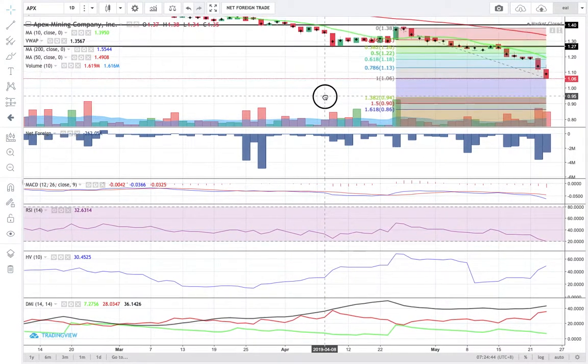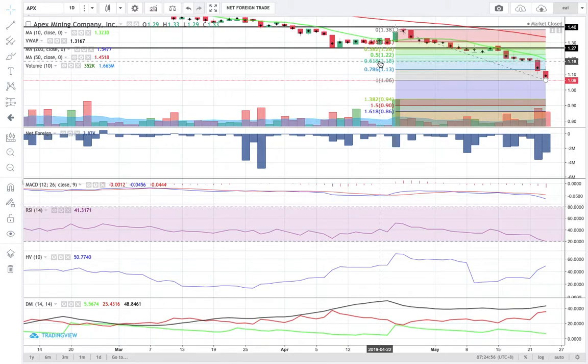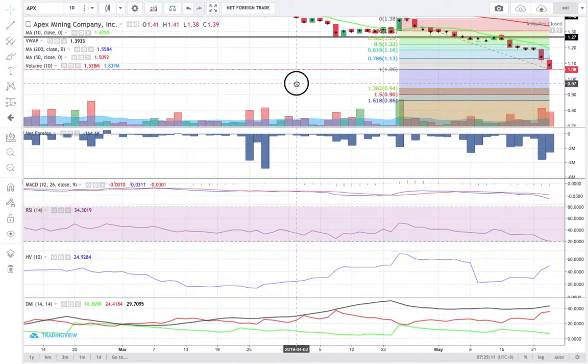Resistance is at, you can say 1.26, which is in confluence with the 38.2% retracement. You have one at 1.22 in confluence with the 50% retracement. You have one at 1.18, which is in confluence with the 61.8% retracement. So those are your support and resistance levels for APX.